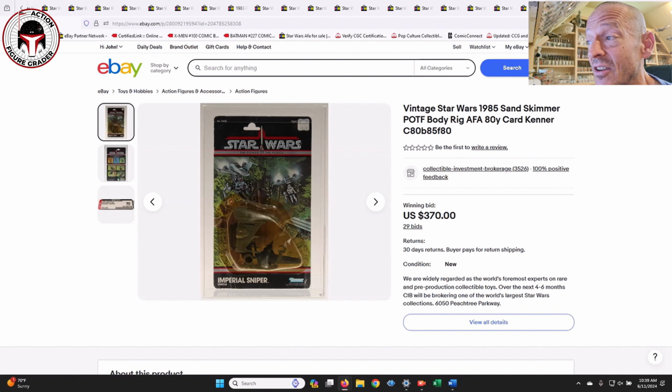But to get one mint on card for $370, I mean, I see them sell regularly on Facebook for $300 plus, ungraded loose complete. So great deal on that one. And that one kind of fell through the cracks, right? Just given all the other hot items that they had in the same auction that were all ending around the same time.